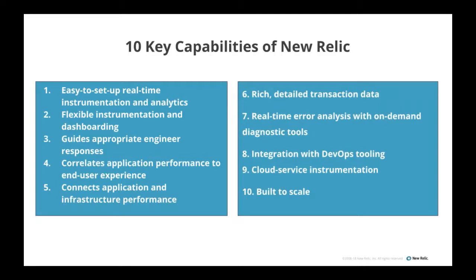We integrate really well with a number of more popular solutions, but the good thing is that we also have an open API, which means that if there are other tools that you like to pull data from into New Relic or vice versa, you can do so as well. We do support all clouds. AWS will be our biggest partner so far with regards to the cloud, but we do support all clouds. And in terms of the New Relic platform, we're built in the cloud, and therefore we're built to scale.